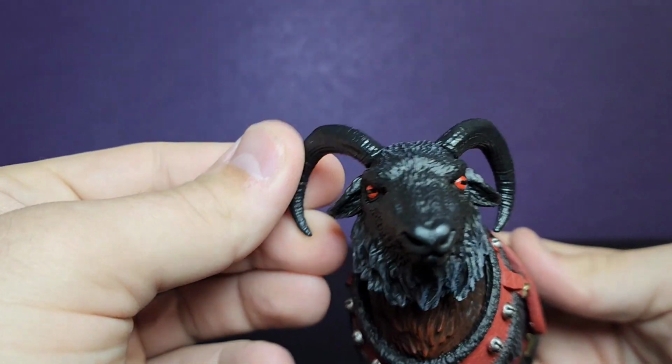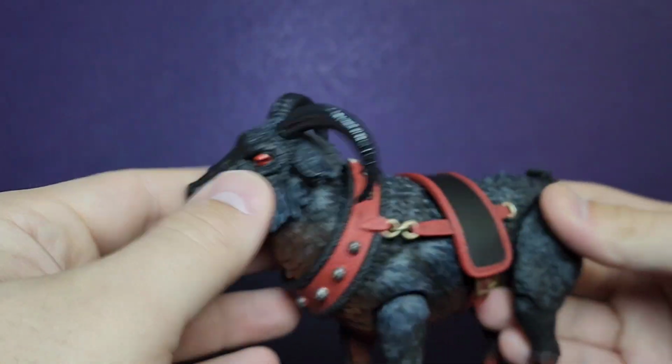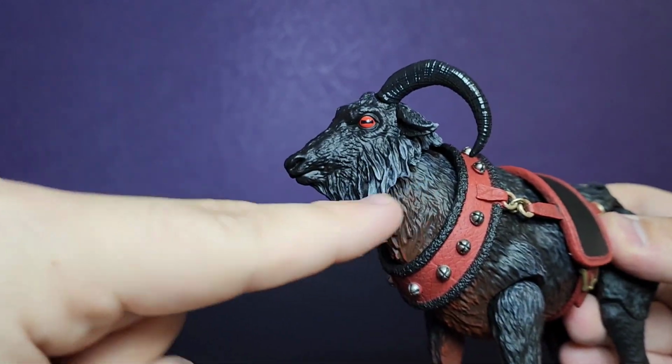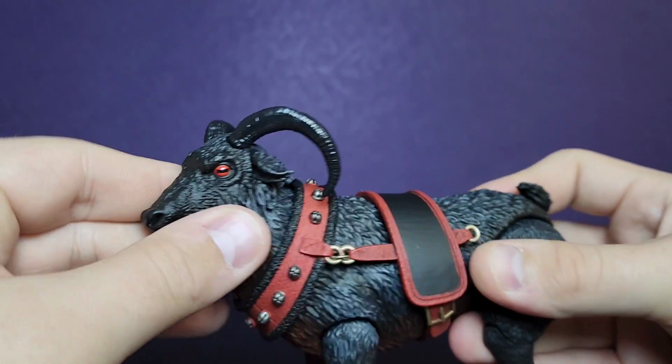Taking a look at this new head sculpt here, it's just a goat, and I love it. Obviously, it's a little big to be a goat, but it doesn't bother me at all. I think it looks great. You get a little bit of silver there for the beard. So it's a Billy.